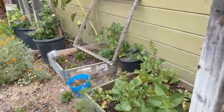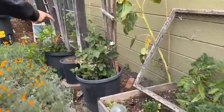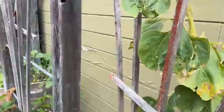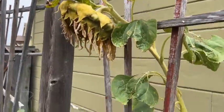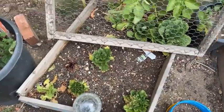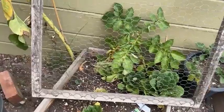More radishes. Radishes going to bloom. Look at these beautiful raspberry blossoms. Oh, they're blackberries. Blackberries. And the sunflowers looking down over it. I took some lettuce from here. I don't know what that is back there. Potato that grew behind, it's growing behind it. See, there's some more lettuce back there.